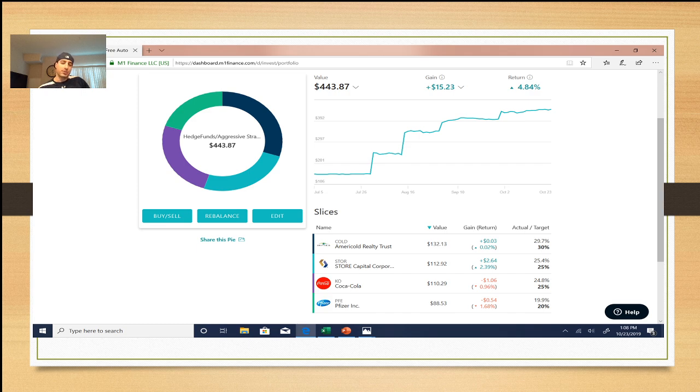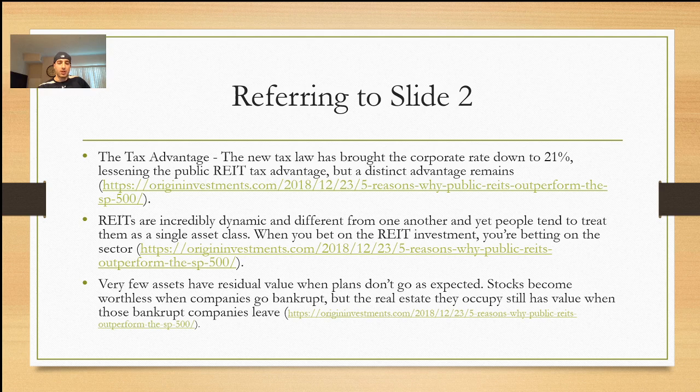So you got to get it small, especially when you're young. Throw some money in, let the dividends reinvest over time. Because this is a great stock that you shouldn't pass up on. So that's my honest advice for you. I just see it growing over time and kicking some ass. So going back to slide 2, the tax advantage. This is a rate.